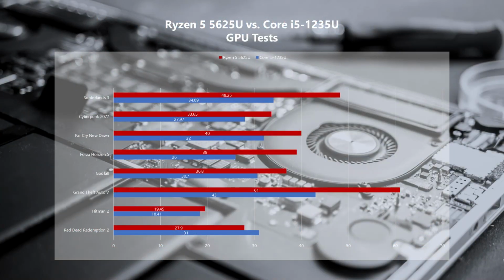So graphing out our gaming results, you can see the trend here is overwhelmingly that if you have the Ryzen 5 5625U, you are going to see better gaming performance than the Core i5-1235U. There are titles where it is close or very narrowly in the Core i5's favour, but on the whole, you are more likely to see consistently good performance on the Ryzen 5.